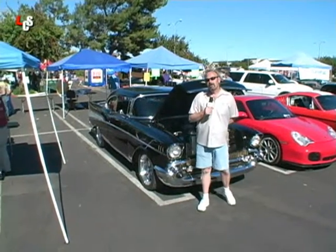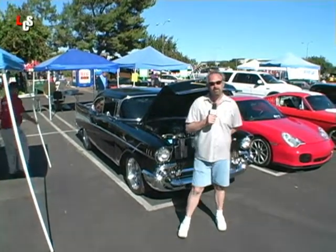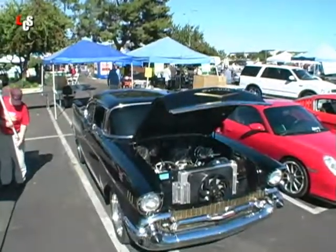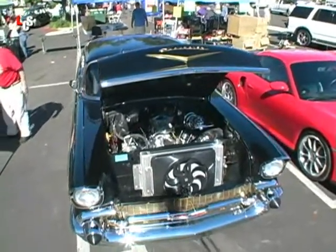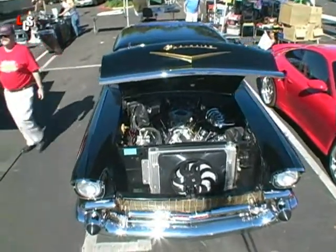Well, for the first weekend in October, we've had beautiful weather for the 22nd annual Westlake Village Car Show. And we're going to end the show tonight on a gorgeous 57 Chevrolet, modified, custom rims, nice high-rise manifold, dual pumper Holley on it.